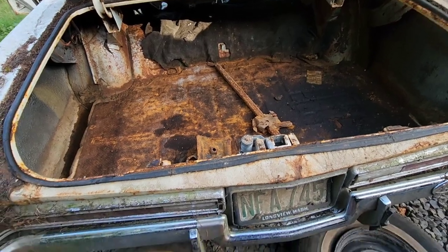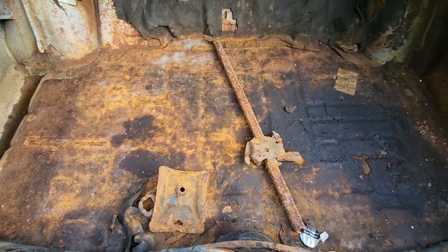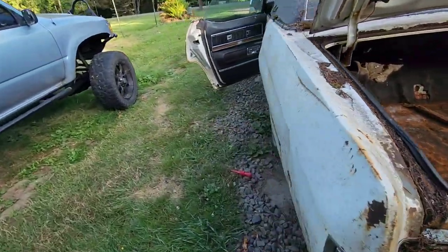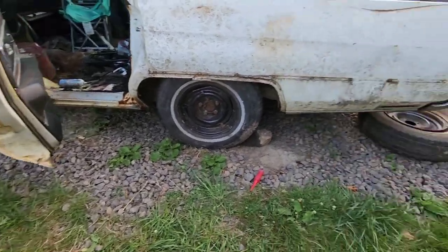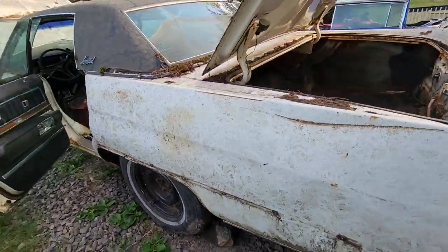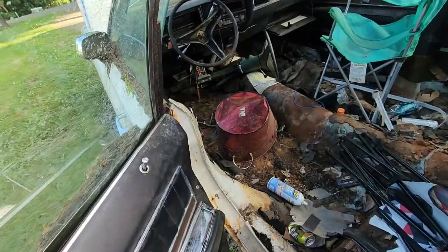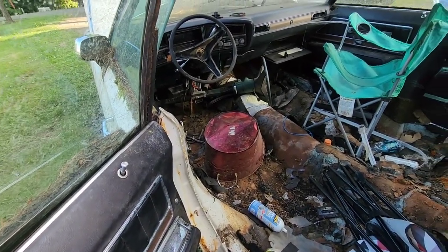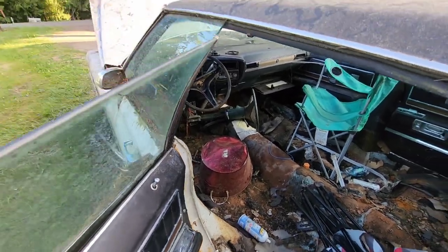So, nothing in the trunk except for the original high lift jack. The spare is gone. Actually, I think the spare might have been on it. I don't know. We threw some tires on there that hold air. So got the battery in this. I got a bucket. I got to try to finagle that steering column around out of my way so I can at least give her a shot at driving.